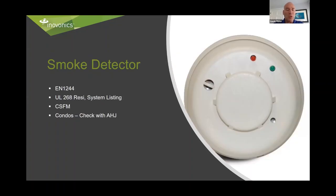We have a smoke, EN1244. It is UL residential, it's not 864. So this would not be used as an initiating device in a commercial setting, but it is UL 268, which is a system listing. It's CSFM, California State Fire Marshal, which means if it's good enough for California, it's good enough for the rest of North America. And think about perhaps if the AHJ or the fire marshal considers a condo project to be residential, we have seen that in some states, then you can use it.